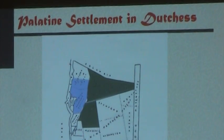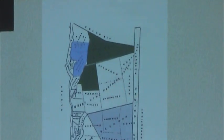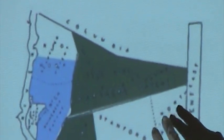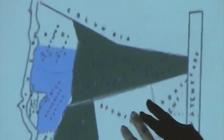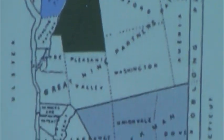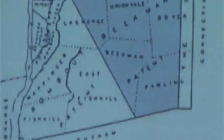The Palatine settlements in Dutchess I have on this map, so this was the original up there on the river, and then Bill will talk about the Little Nine Apartments patent, and this is Town of Clinton. And then I had already mentioned the Speakman patent area.